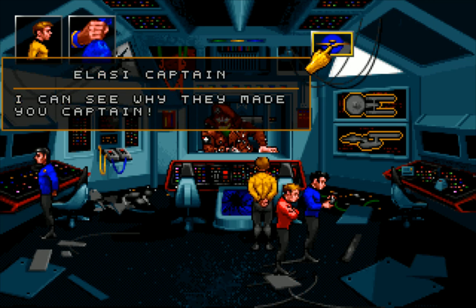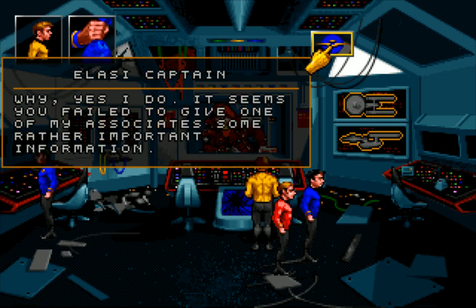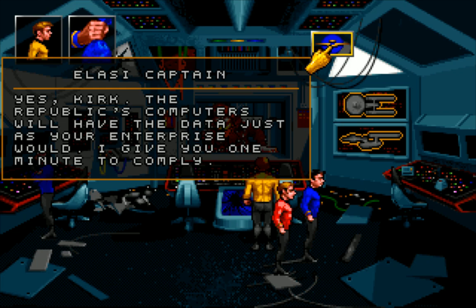I can see why they made you captain. I assume since you haven't blasted us to bits, you want something. Why, yes I do. It seems you failed to give one of my associates some rather important information. The Masada, I presume. You want the locations of all your imprisoned comrades? Yes, Kirk. The Republic's computers will have the data just as your Enterprise would. I give you 1 minute to comply.